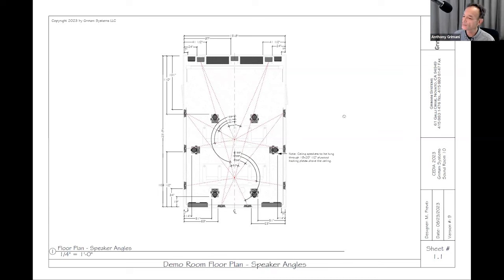I'm sorry, Brett. Was there something else there? No, I think we're mainly talking about off axis in there. Mm-hmm. We're talking about acoustics on the front wall.